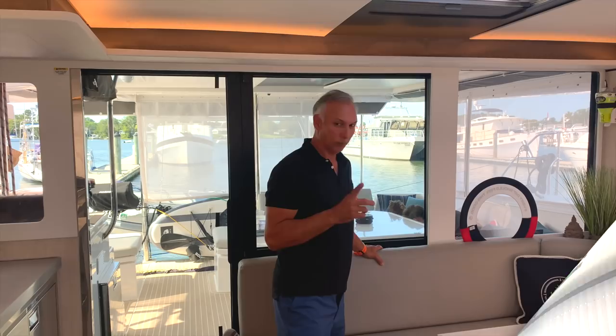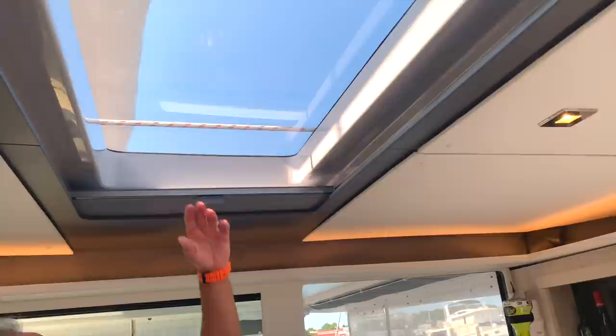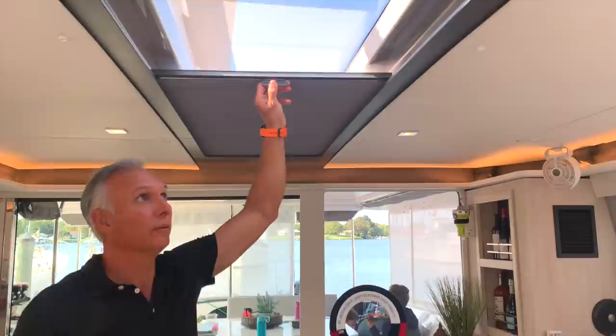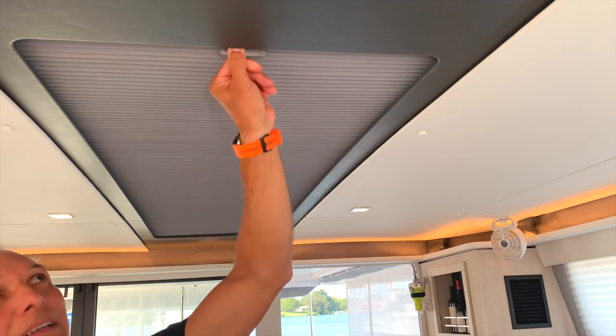While we're talking about windows, let me just point out the absolutely enormous skylight that's above us here. I don't know how long this is, 8 feet long, not 10 feet long. Huge skylight. Now, we do use this daily. During the day, it is usually closed because it does get hot with the sun coming in. Just think of, if you're in your SUV or in your car, how often you have the shade cover on because of the sun. So this does come from the factory with the shade, which is fantastic. But after the sun has passed, or especially at night and on anchorages, we always have this open because you can see the stars. It's beautiful.